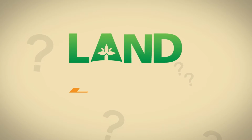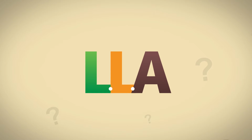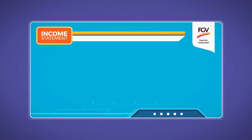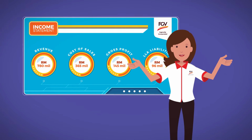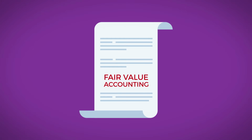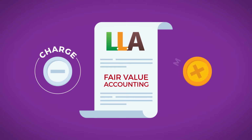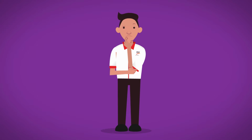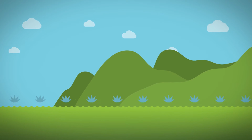The Land Lease Agreement is part of FGV's land lease arrangement with FELDA since listed in 2012. If it is a lease, then shouldn't it always be a charge in the income statement? By definition, it should. However, fair value accounting means that the LLA can either be a charge or a write-back. So how is LLA calculated? Let's start with the basics.